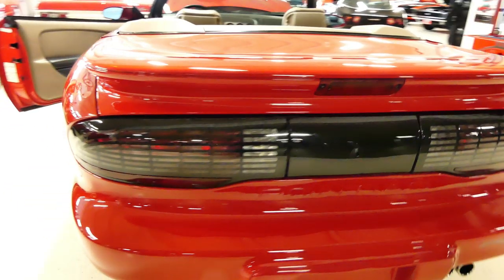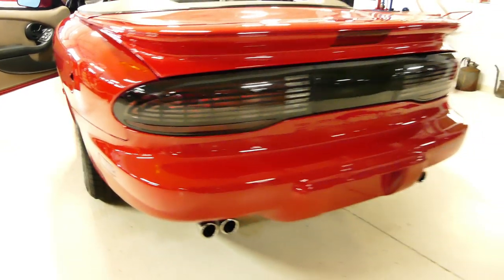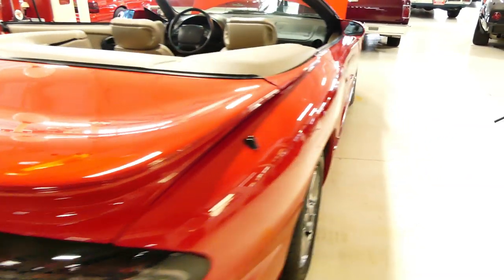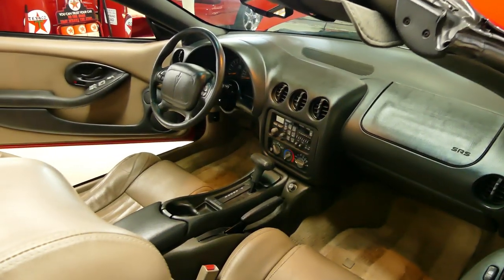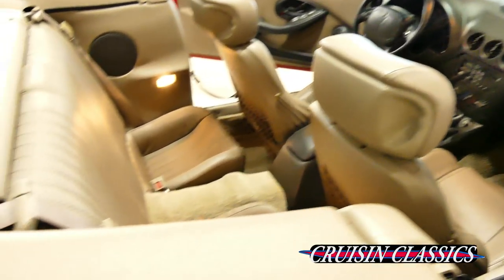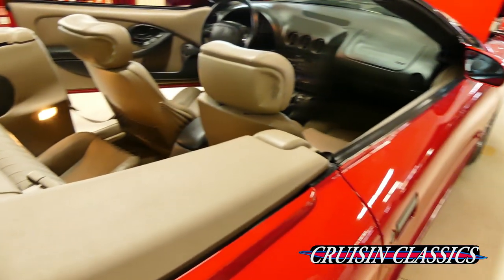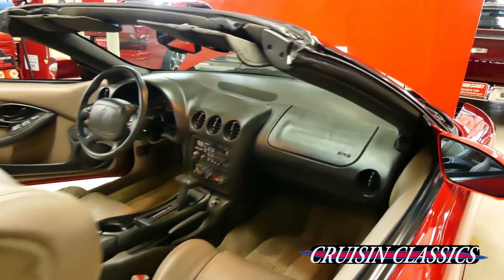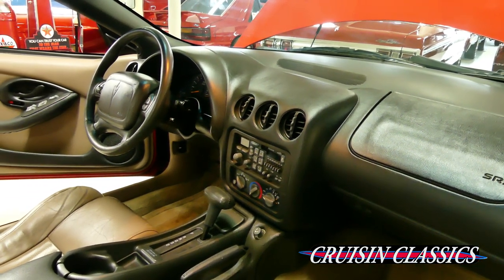Introducing a very clean and nice 1996 Firebird Formula. A little tongue twister there. Has 96K actual miles, but very gently used. You can tell by the interior. I mean, it is a well-kept automobile. And of course, a convertible. Top goes up and down without a flaw, locks into place without a flaw. Press the button and she flies off.